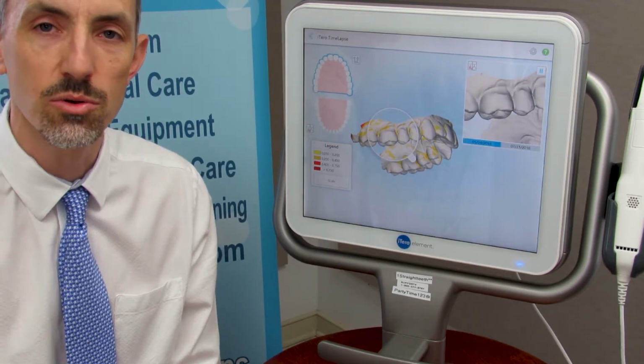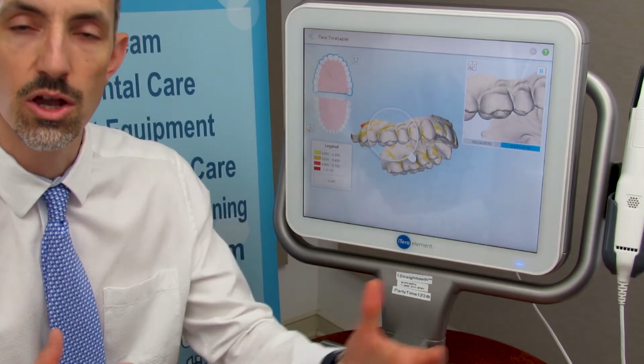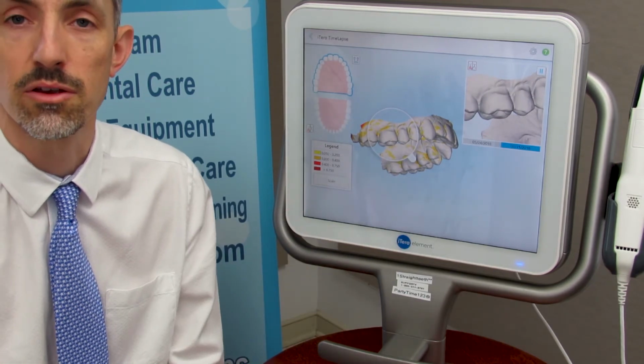There's a lot more we can do with treatment planning to make sure that when we communicate with our laboratory, when we communicate with technicians, we're able to communicate much easier because everything is stored on the cloud and we can talk to things, make sure things are working better for you.